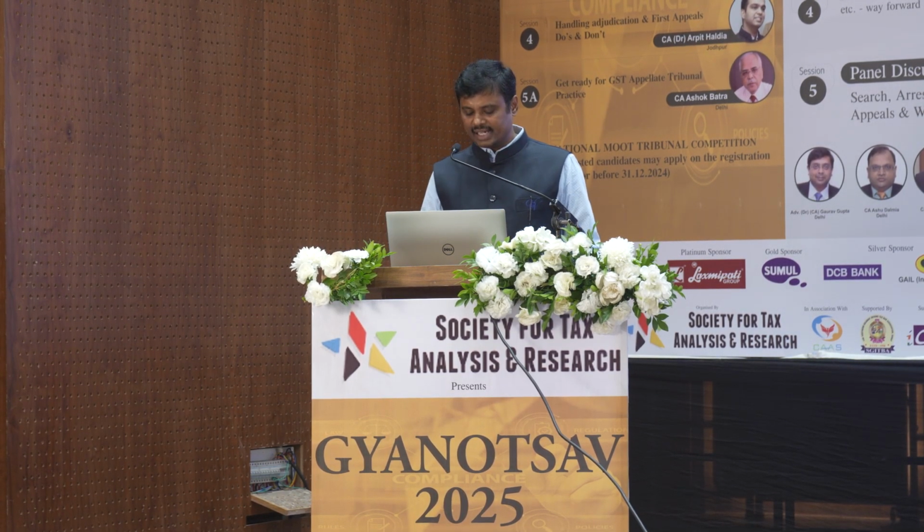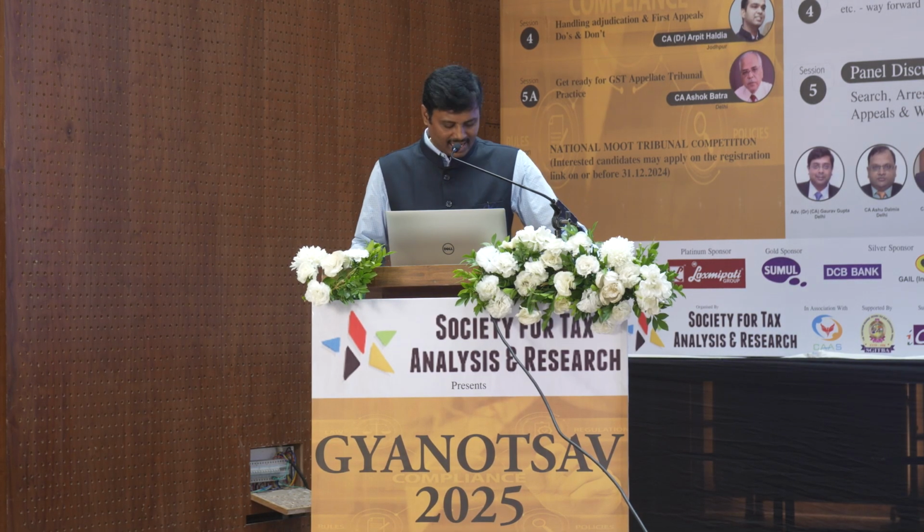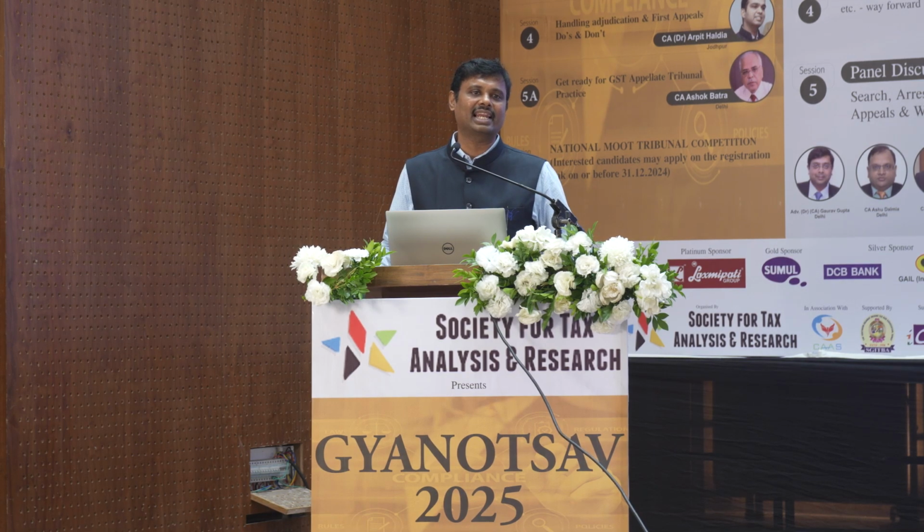Alright? Once you have done that, before you file your GSTR 3B, you still have to hit this recompute button. That is when you will get a new balance that is eligible for the credit. So what goes to GSTR 3B is still the balance in 2B.